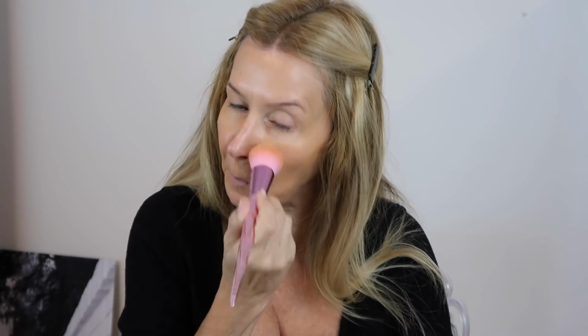That is definitely, I would say, medium coverage. If I had to compare it to something, it would be like the Makeup Forever HD, or like Dior Nude, something like that. I like it though. I just need maybe a little bit more coverage. So what I'm going to do is put a little bit more and just dab it on my cheeks right there. Just finish it off.